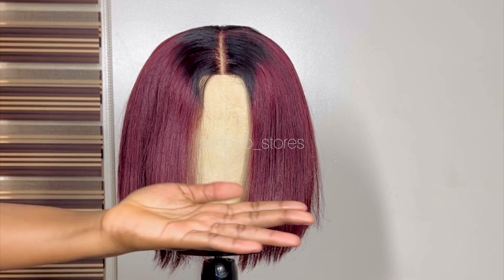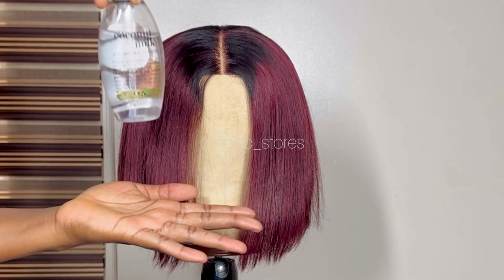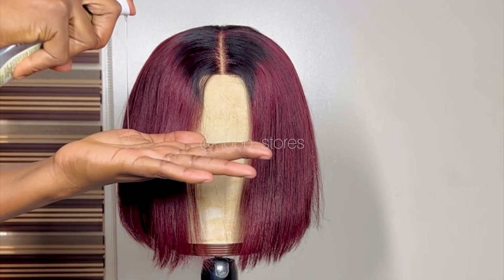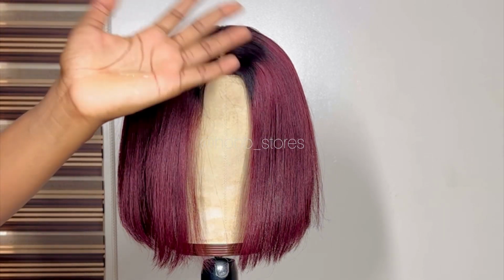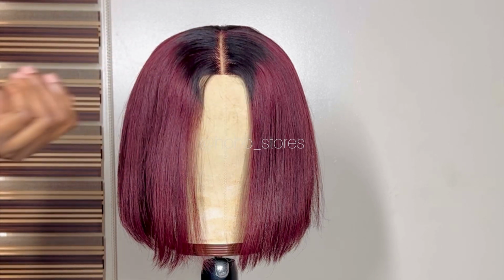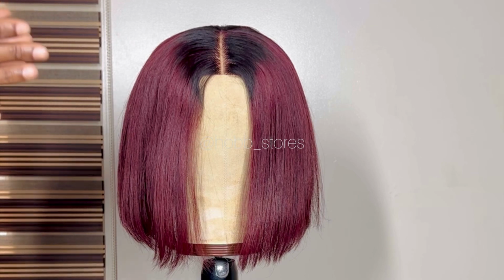I'll start by applying a few drops of the hair serum to my hand, because of course I'm going to spread the serum on the hair with my hand. You cannot apply serum or any product directly on the hair except you're applying shampoo or conditioner, but other products like styling products and oil, you have to apply with your hands first.